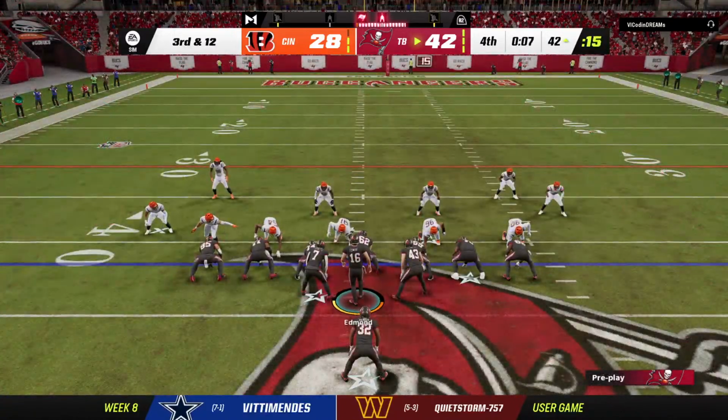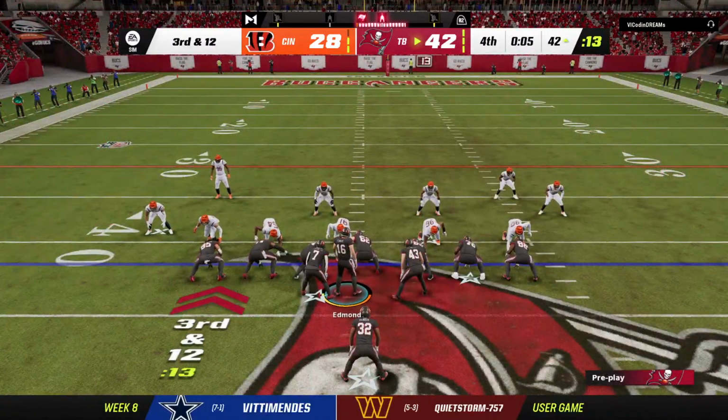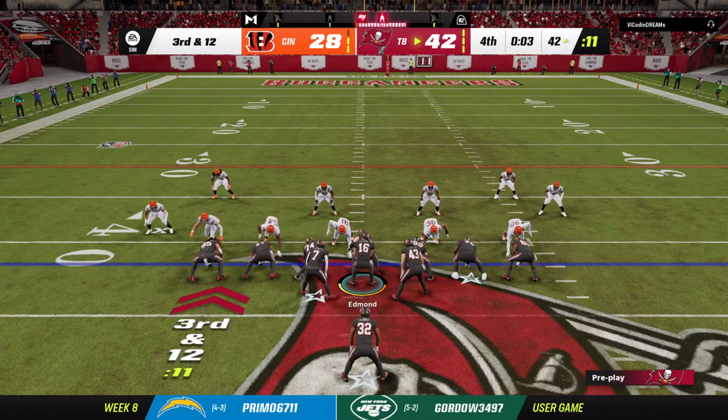We'll see what they have drawn up here. A little bit behind the line. 12 yards needed to gain a first down.